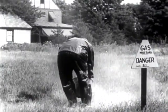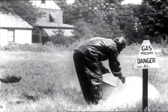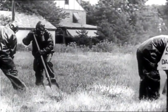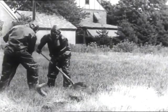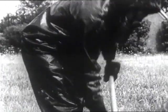hose. Out in the fields where liquid gas has been dropped, dry chemicals that neutralize the liquid gas are mixed with the earth. This scene should remind us to stay off the grass after a gas attack. Persistent liquid gas and the fumes that it gives off may be lurking unseen and covered by grass or shrubbery for days or even weeks after it has dropped there.